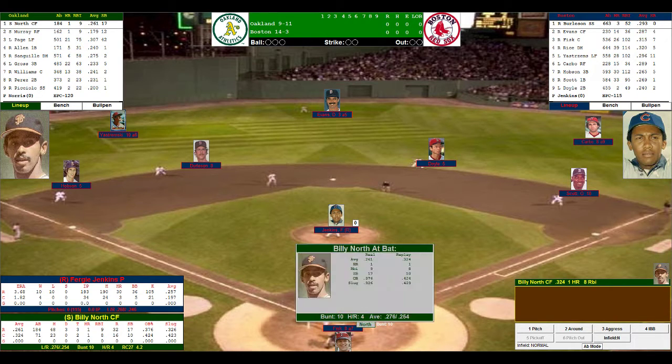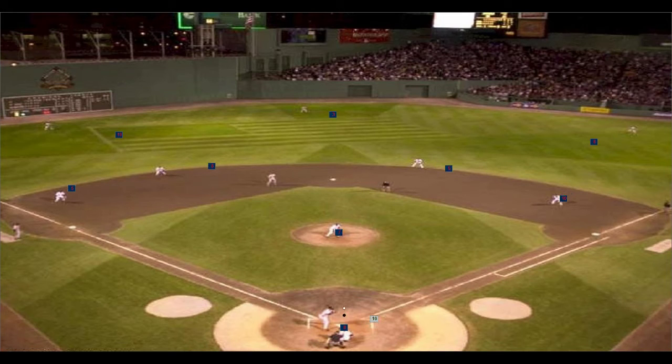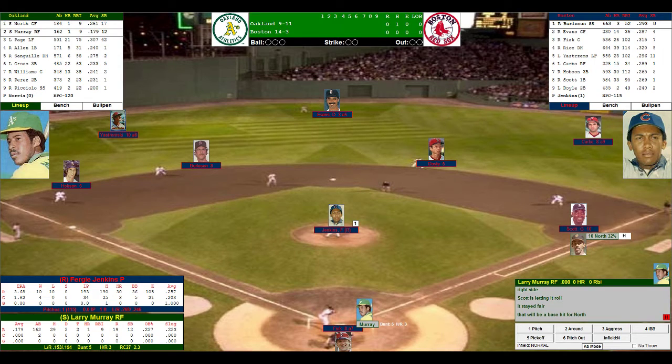So Billy North comes to the plate. In the retro season, he's hitting .324, 1 home run, 8 RBIs. In 1977, he hit .261, 1 home run and 9 RBIs. So he's off to a quick start. Here's the windup and the pitch to North. It's a little dribbler back to Jenkins, and he'll have an infield hit. So North is on at first.